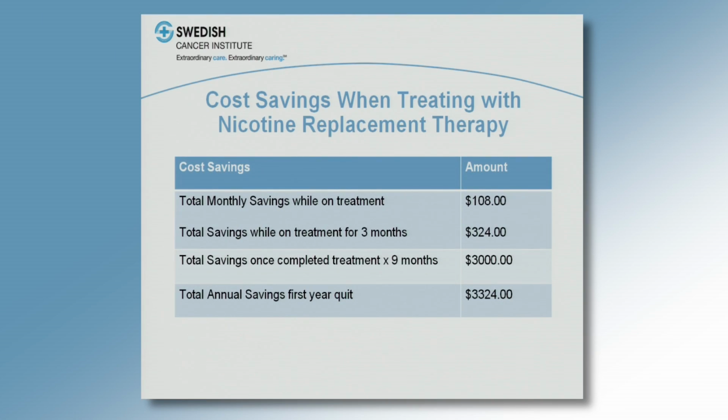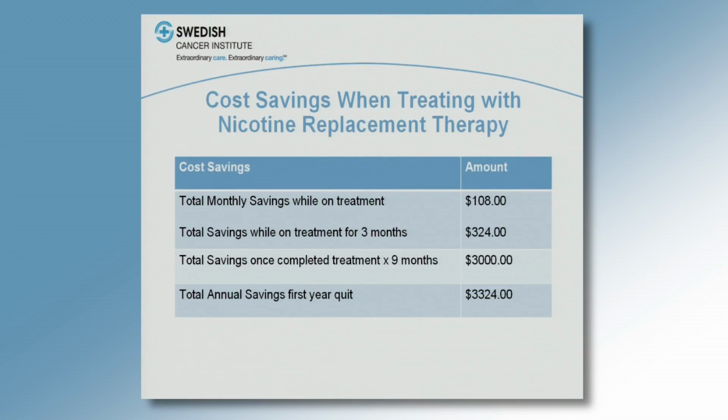Now, the cost savings while on treatment, the treatment is recommended for a minimum of 12 weeks. And if you look at the total monthly savings between smoking and utilizing the patch plus the gum or lozenge, it came out to about $108 savings in each month in the first 3 months. And that was a total savings of $324. Now, after you get past the 3 months treatment period and you're not purchasing the nicotine replacement therapy or the cigarettes, there's a more substantial savings of $3,000 in that following 9 months for an annual $3,324 savings in that first year when you quit smoking.